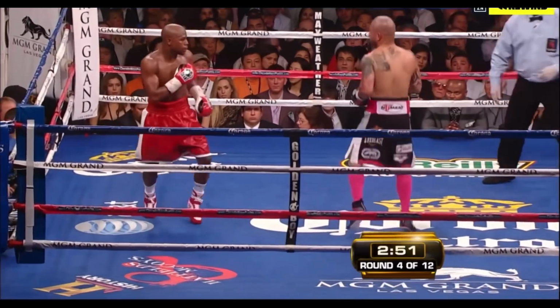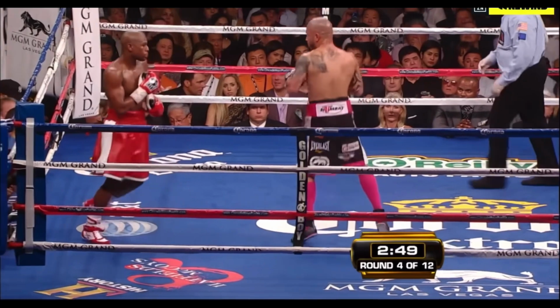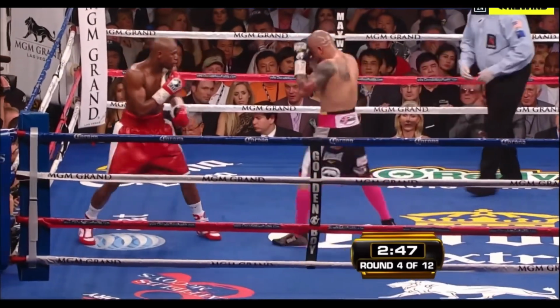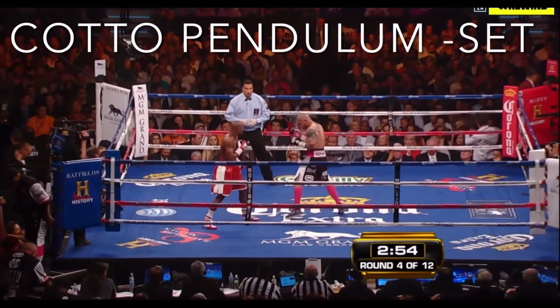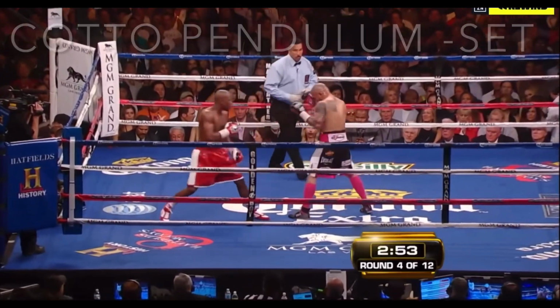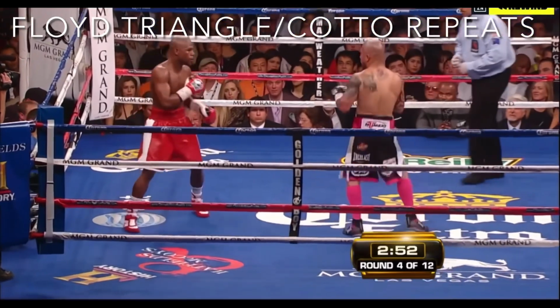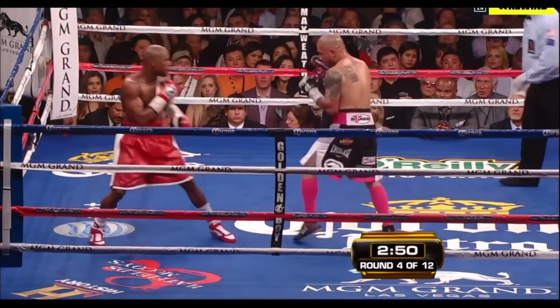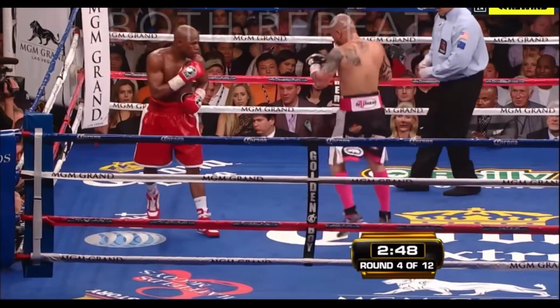The triangle step is just a step backwards with your lead leg to a squared stance, used to literally step away from the fight. Floyd is using it to interrupt Cotto's rhythm and dictate when he wants to start. Notice Cotto pendulum steps, then gets set. Floyd triangle steps out of the fight, which makes Cotto pendulum step again, then reset. A small example of ring generalship.